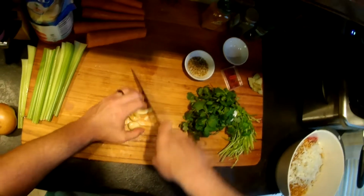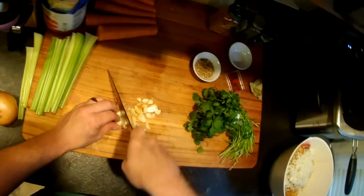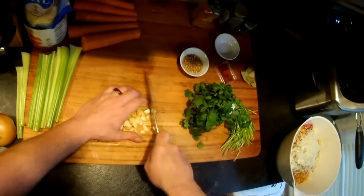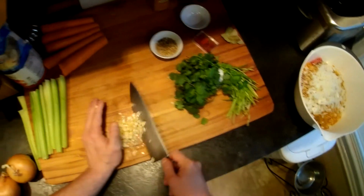Next up, I'm going to add a little bit of garlic, and I was surprised to find out that garlic doesn't feature as heavily as I would have thought in the food of Azerbaijan, at least according to the research that I did. This is going to be minced very, very fine. I don't want to bite into big clumps of garlic in this kind of recipe.